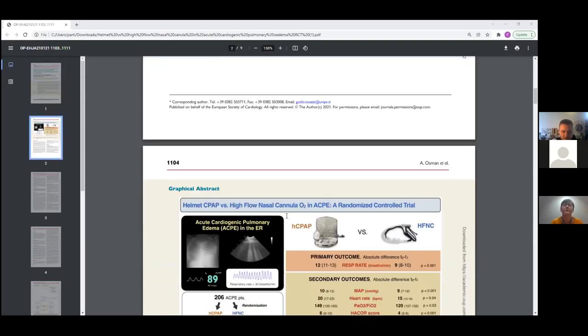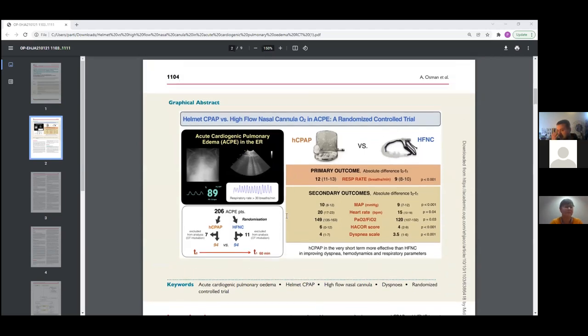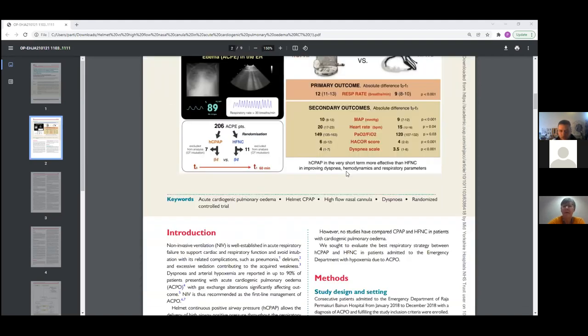So I'd like to just have a quick peek at the graphical abstract, because this is a thing I quite liked about this paper. It shows pictures of the helmet CPAP and high flow nasal, just in case anyone is not used to them. And it gives you a little graphical representation of their outcomes and what values they've attained through this. But if we dig down and work through the CASP checklist, we'll come to question one, which is, does it address a clearly focused research question?